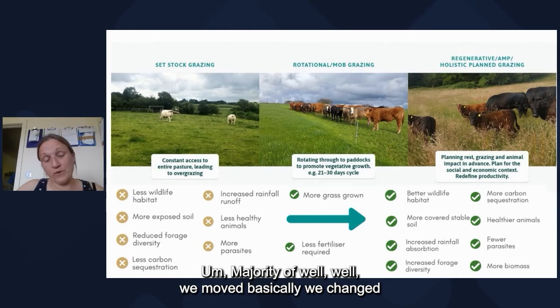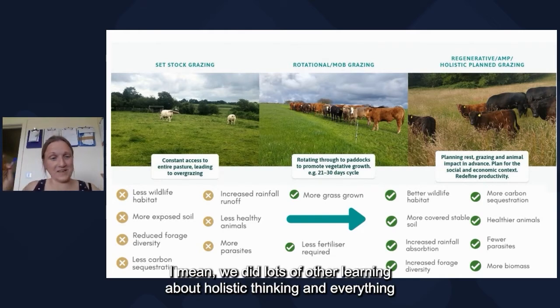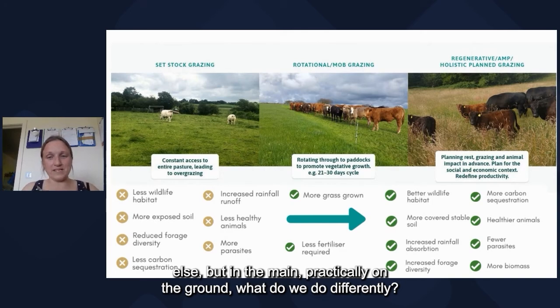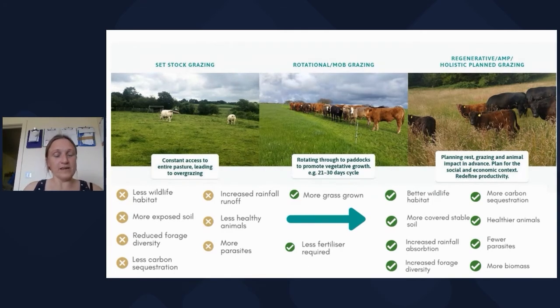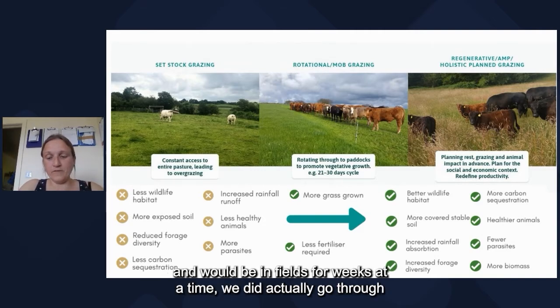The majority of it: we changed our grazing management. We did lots of other learning about holistic thinking and everything else, but in the main, practically on the ground, what do we do differently? We graze differently. We used to set stock graze, where the animals were turned out and would be in fields for weeks at a time.